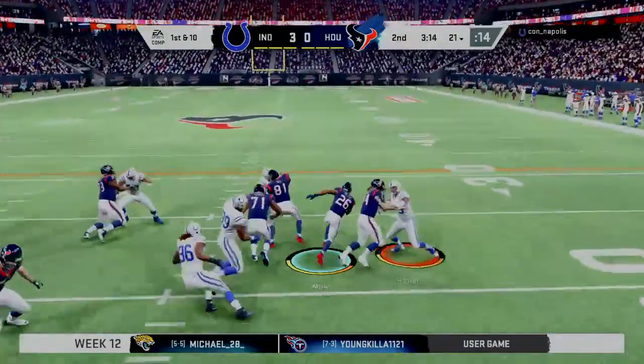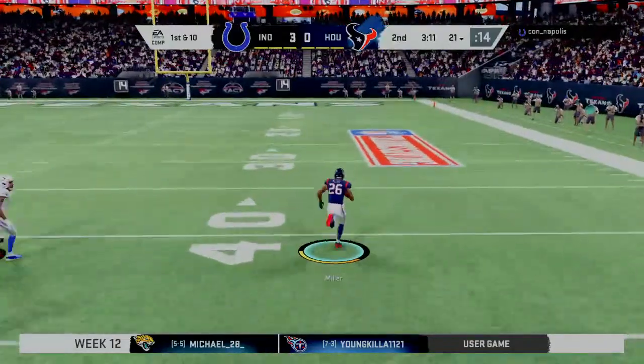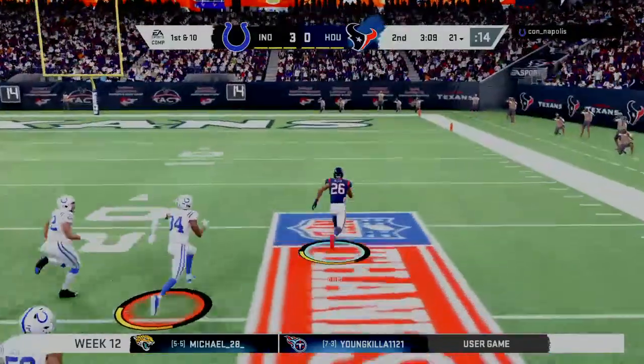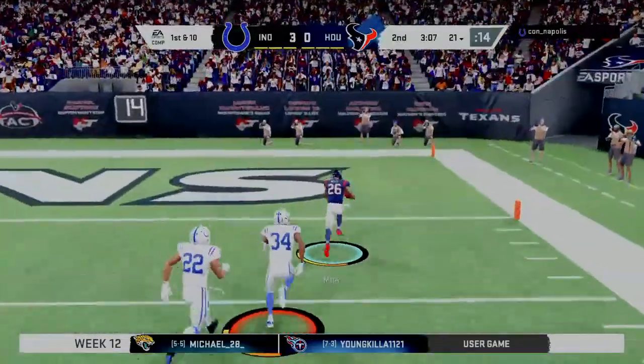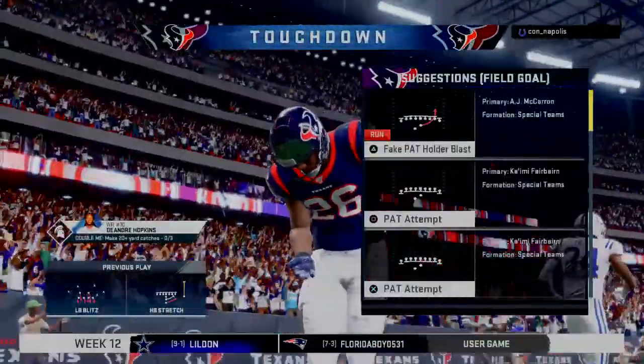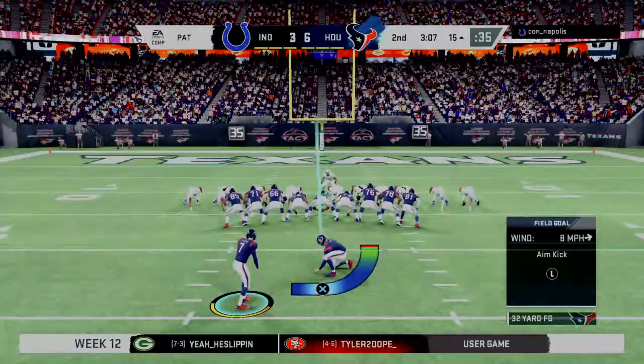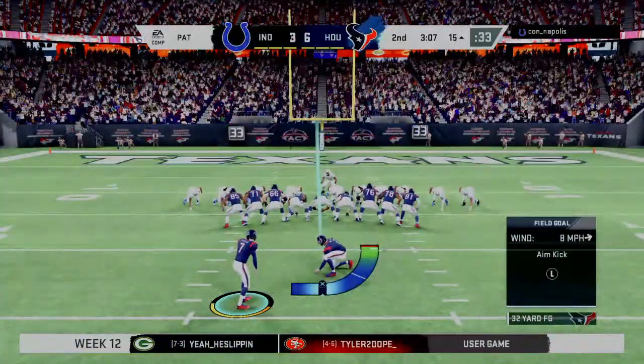They'll start out on the ground. It's Lamar Miller. Lamar Miller. He's at the 30. 10. Touchdown, Houston. Lamar Miller, 79 yards. And the Texans have taken the lead.